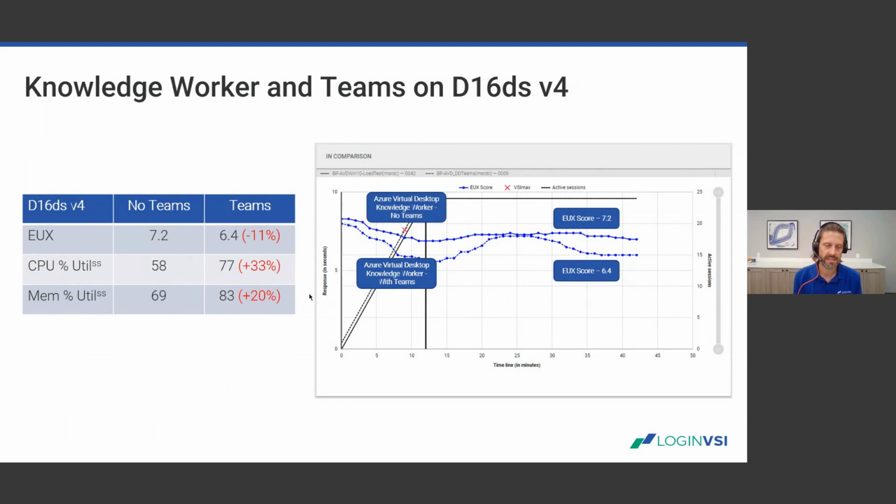So this is something that a user will typically feel. It doesn't mean they have a terrible experience, but it does mean that if they didn't have Teams on before and now they're running Teams, they will notice that it's slowed down. And the reason for that is typically, again, system resources.